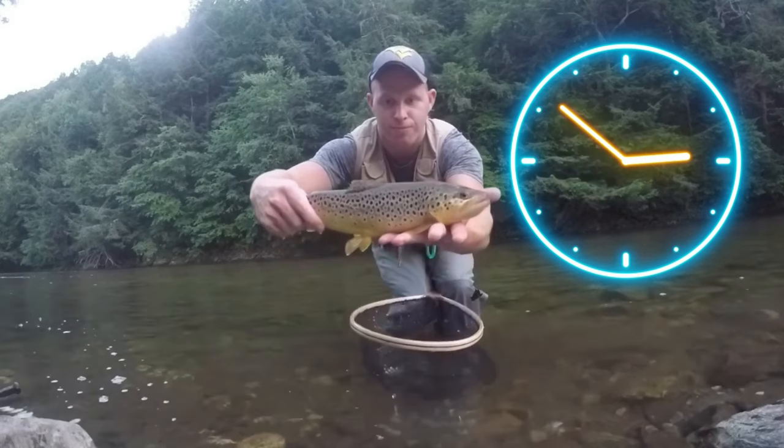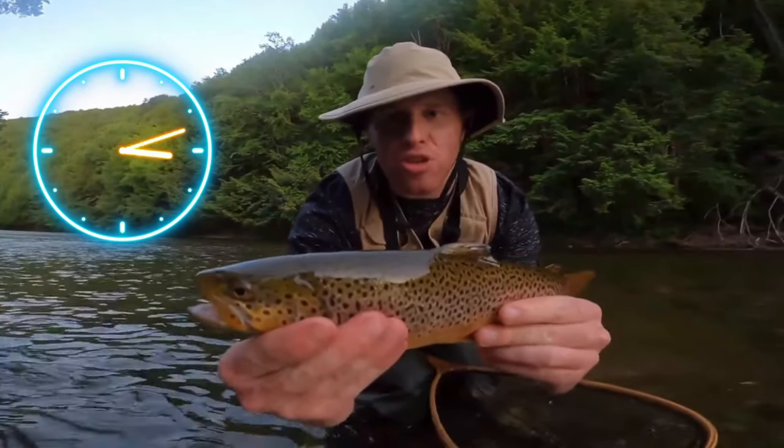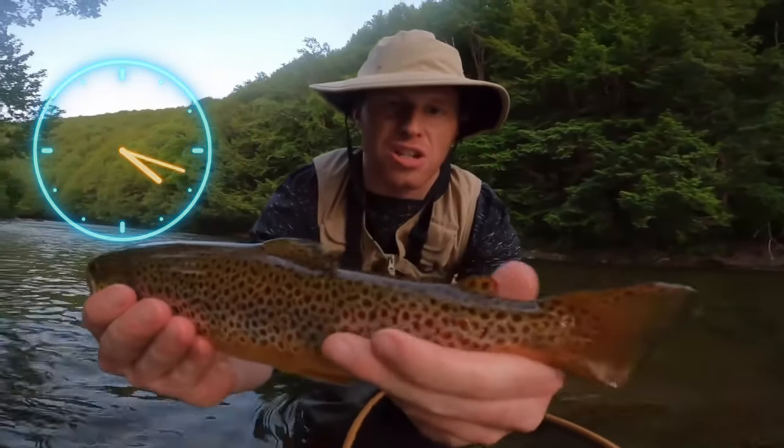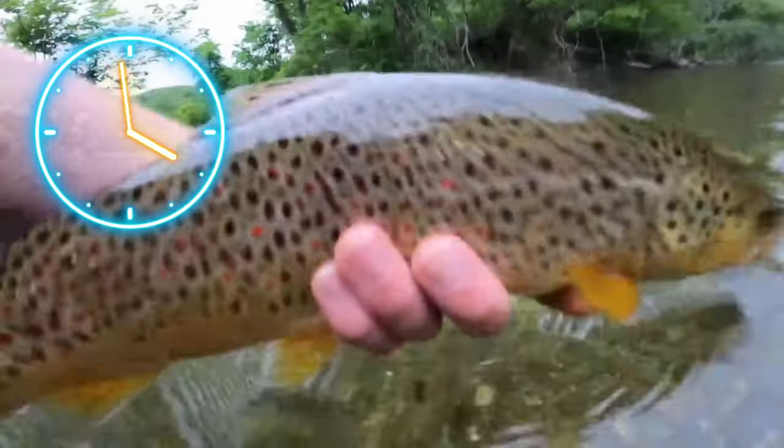One thing that keeps us up at night. The thought that somewhere out there, along miles and miles of river, is truly an unbelievable fish, a trout of a lifetime.